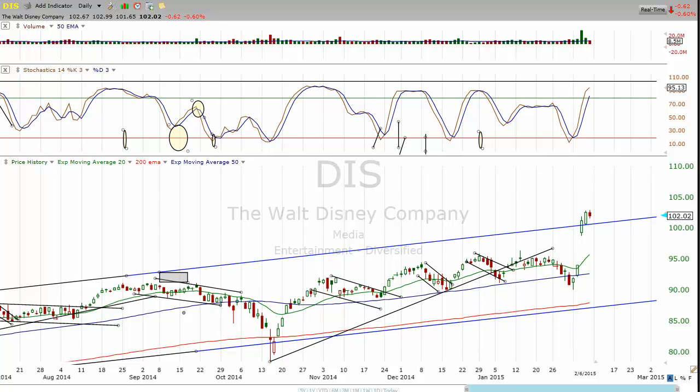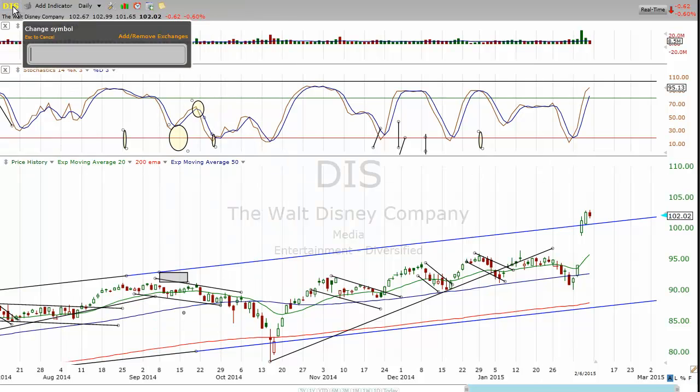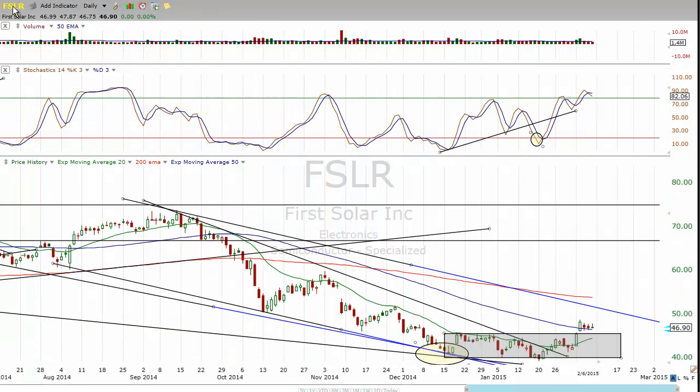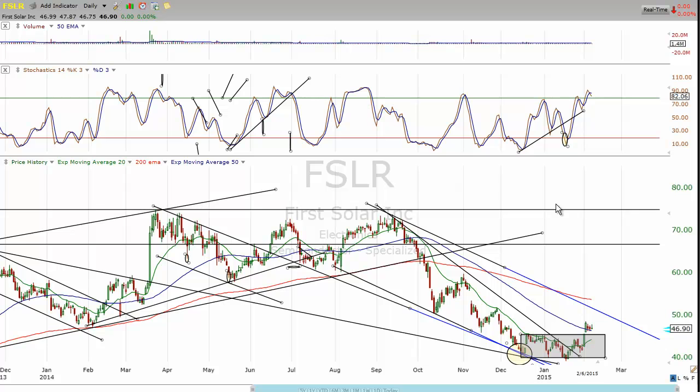Not much more I could say about that one. Let's continue on. Disney, FSLR, First Solar. Good setup. It was a wedge pattern. Wedge pattern is one of my 3 favorite patterns. That would be the wedge pattern, the rising wedge or the falling wedge, a channel or a flag.